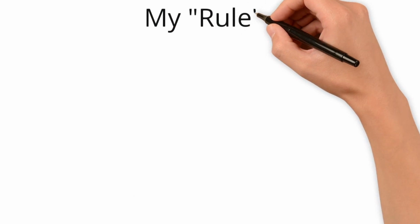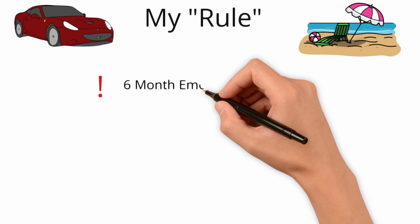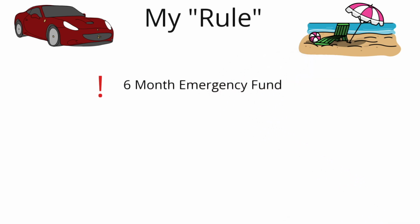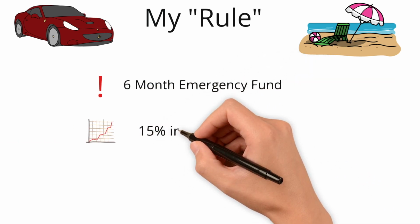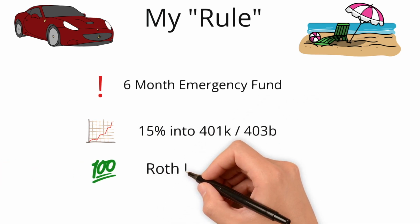Those first two rules are pretty tricky to achieve, and you would assume that the majority of people would not follow them or be able to achieve them, which is why I've come up with my own. For my rule, you need to have at least a 6 month emergency fund, invest 15% of your gross income into your 401k, and then max out your Roth IRA and ideally your HSA.